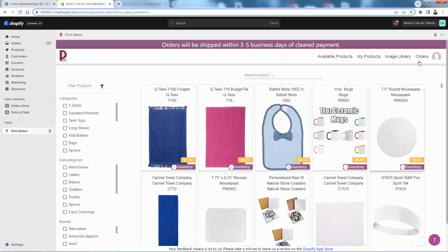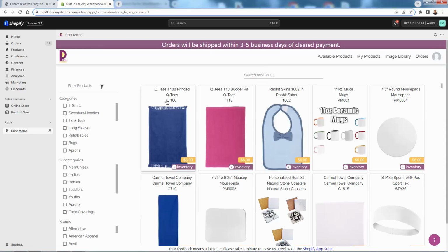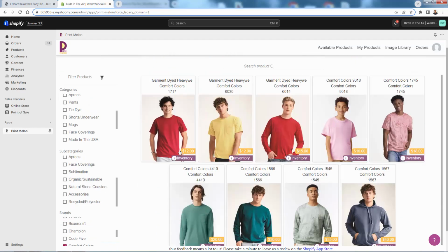And once orders come in, you'll be able to track them right inside here in the order section. You'll be able to see the tracking number and the status. So you'll be in full control of what's going on with all the orders. You literally saw the entire process right there. You just go through and pick some of the really cool products that they have inside of the catalog. And again, some of those really cool brands, like I was talking about, comfort colors, really, really great in terms of that vibrant print, that HD print on a super soft garment. So highly recommend playing around with these.